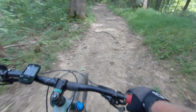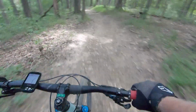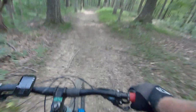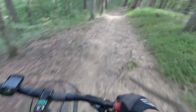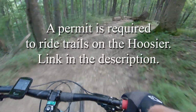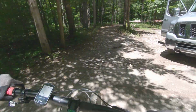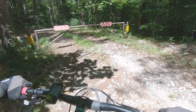Before the proliferation of new single track in our region, the Hoosier was the most convenient place to ride trails. Given the hundreds of miles of purpose-built single track now available within the same drive time, I rarely ride the Hoosier National Forest these days, and if I do, it's in winter. This was my first summer ride on the Hoosier in several years. Given how much I enjoyed today's ride, however, I'll be back long before the cold weather returns.